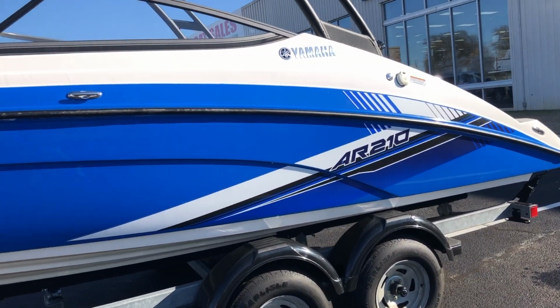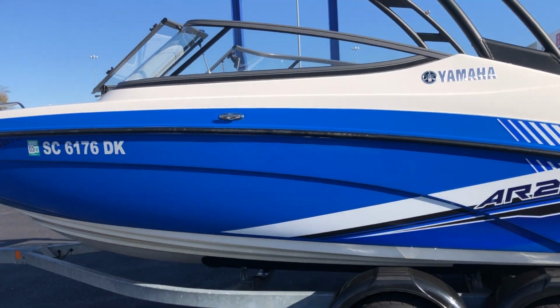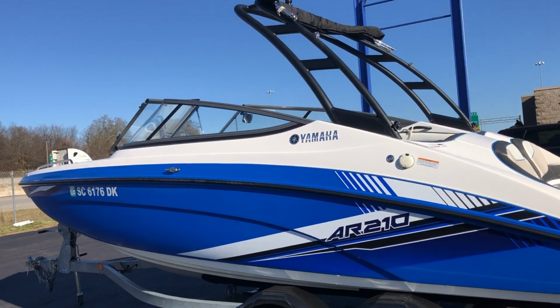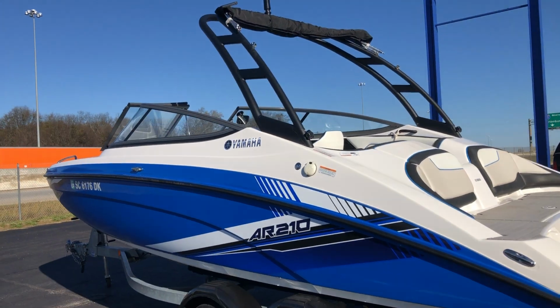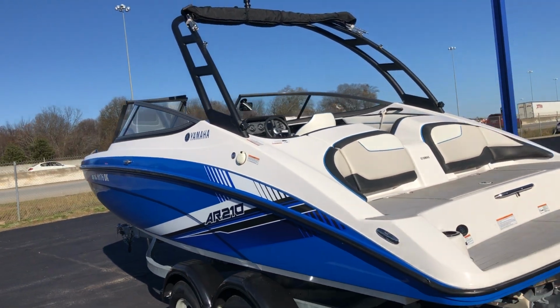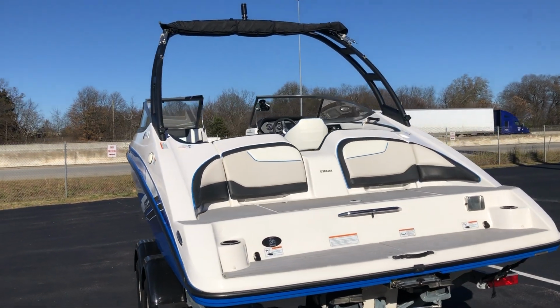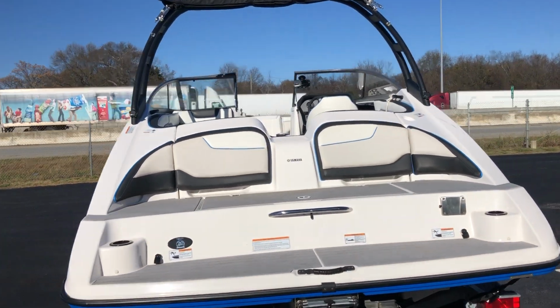It's always been used on Lake Keowee, which is a freshwater reservoir in upstate South Carolina. No saltwater use, complete freshwater boat. Guys, this boat has right at 135 hours on port and starboard engines. Overall, boat is in great shape. I'll give you a little walk through.